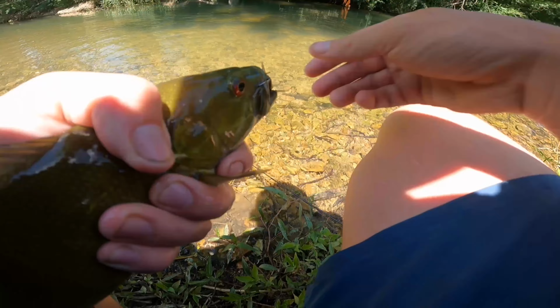Little small mouth. Oh. Ugh. Got thrown off as soon as he hit land. But not bad, little small mouth. Try to get another one.